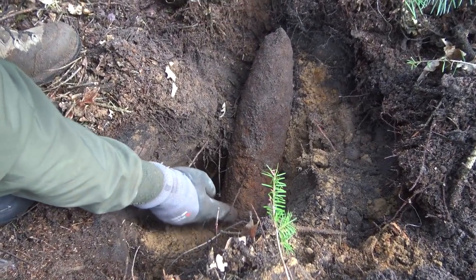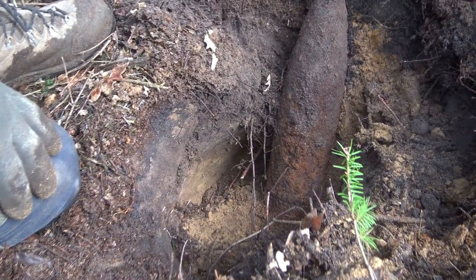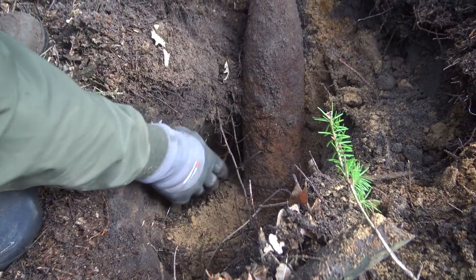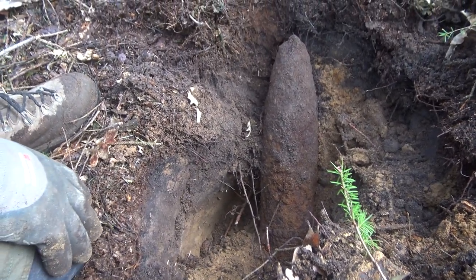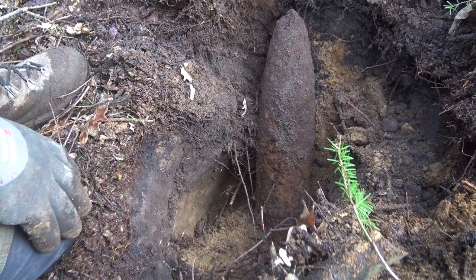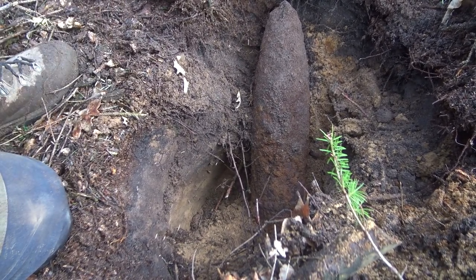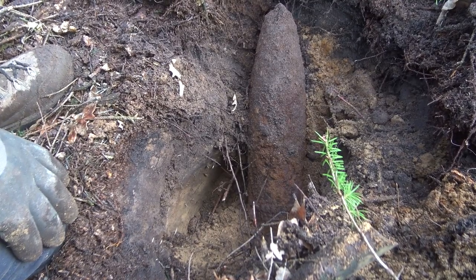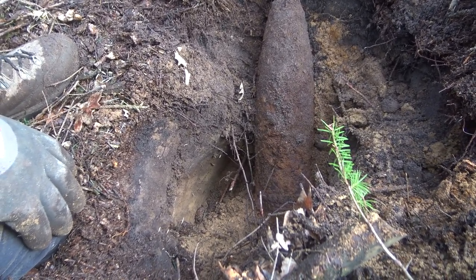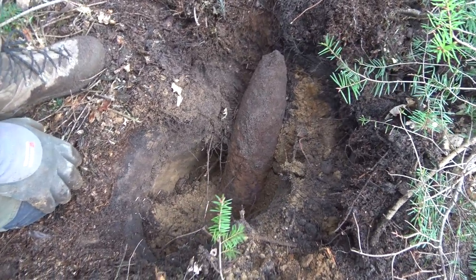It's fired, yeah. And the ring is not intact anymore. You can tell by the copper ring if it's fired or not. So you don't want to mess with that at all. But also, if it wasn't fired, you shouldn't be dragging them out of the holes and putting them in your car or such. Don't do that, okay? Just leave them where they are and report them, as we're gonna do right now.